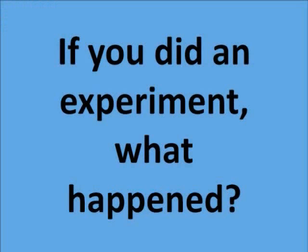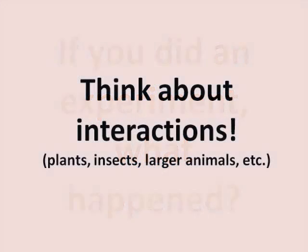If you did an experiment, what happened? Try to think about the interactions that you saw and maybe some that you didn't see. Did some plants compete with each other for resources? Did you see any insects in your plots? How about larger animals? How do those things interact with each other and with the plants in the area? How might these interactions change if the climate in your town or state changes?